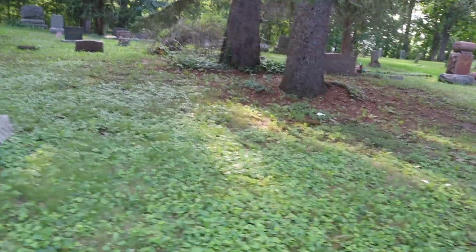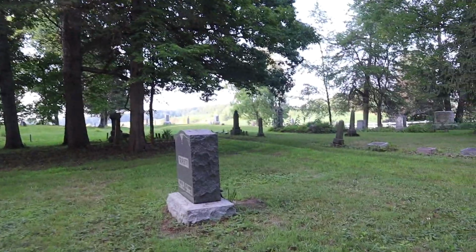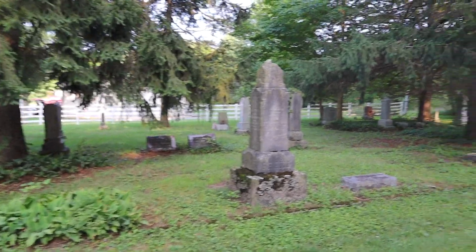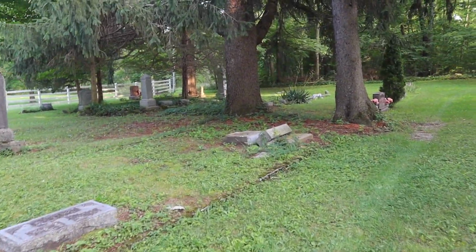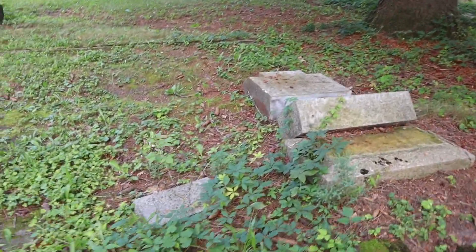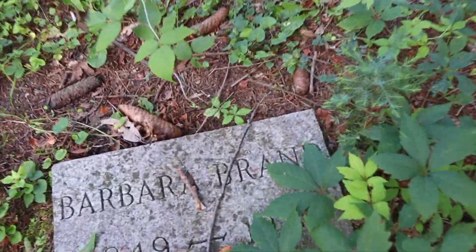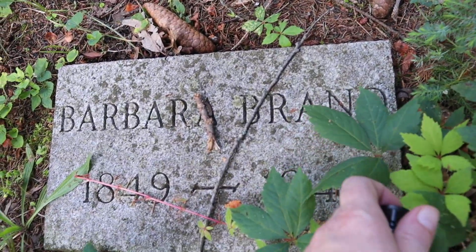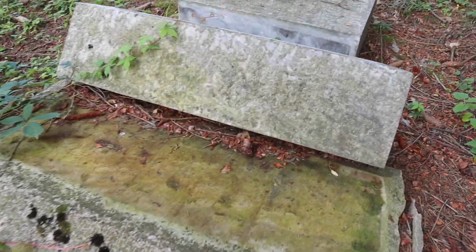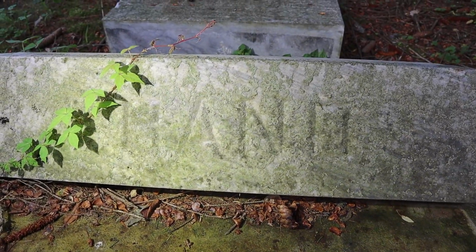Okay, and then before I miss this one memorial that I wanted to check out, the one we missed, I need to go back over here to the... I'm assuming these are family sections, I guess. I don't know. Ooh, something just fell from the tree, literally right where I was standing. I have to check that out. There's Barbara Brand, 1849 to 1941. So this would probably be a Brand here. Really hard. Maybe. Yeah, I think so.